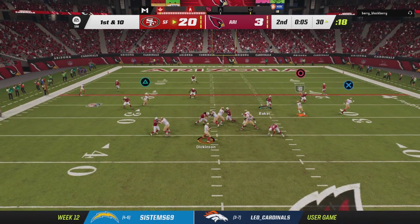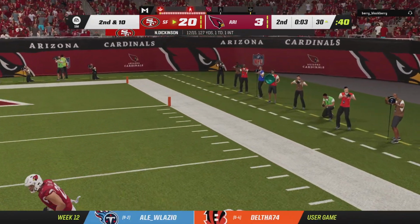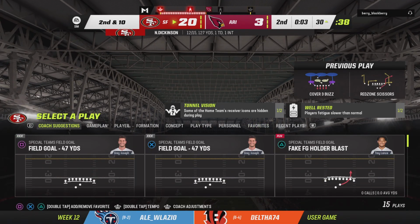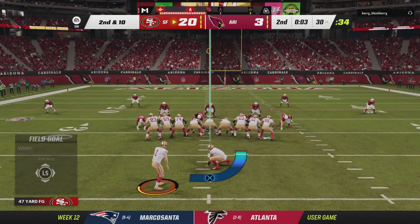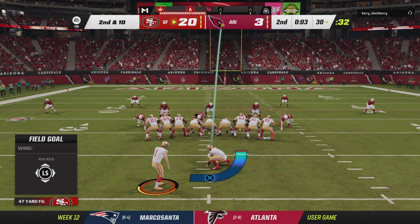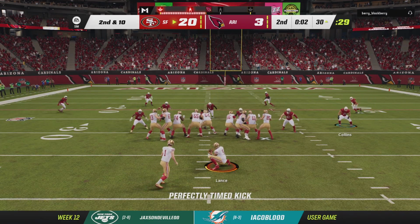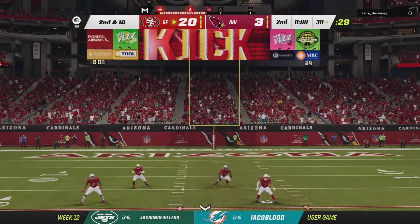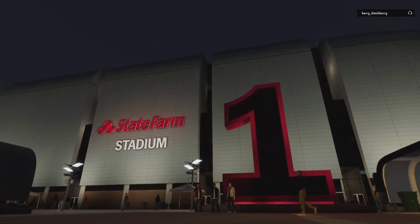Trying to shake off the interception from the last drive. He'll look to throw. And this is incomplete with the clock showing just 3 seconds left. I'll give them credit winning that first snap and forcing an incompletion. They're hoping that'll deflate the offense a little bit if they took the field charged up after taking over after a turnover. Joseph's got it, and that will do it for this first half.